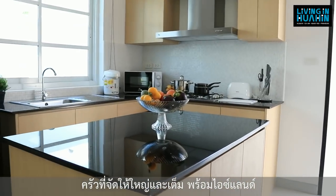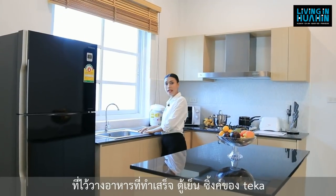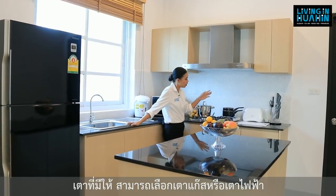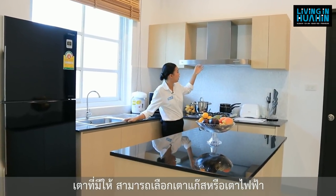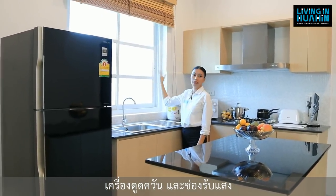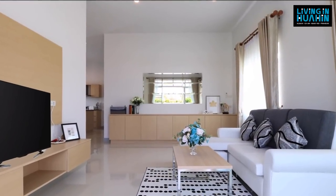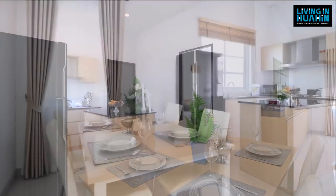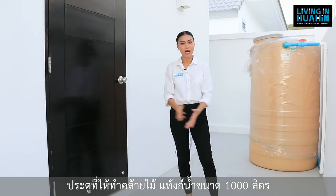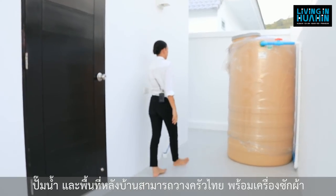And you have an island to put some food plates, a refrigerator, and sinks from Deca Blend. And for the gas stove, you can choose: if you like to use gas, you can do, or an electric stove. And they have a cooker hood also. And they have some windows to let light come in. The door is like wood. Behind the house, they have a 1,000-liter tank and a water pump here.